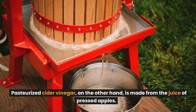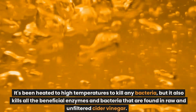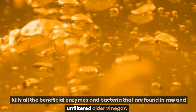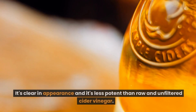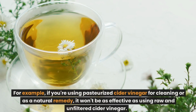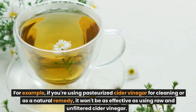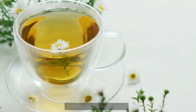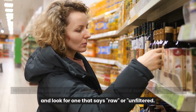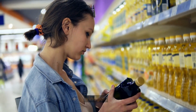Pasteurized cider vinegar, on the other hand, is made from the juice of pressed apples. It's been heated to high temperatures to kill any bacteria, but it also kills all the beneficial enzymes and bacteria that are found in raw and unfiltered cider vinegar. It's clear in appearance and it's less potent than raw and unfiltered cider vinegar. For example, if you're using pasteurized cider vinegar for cleaning or as a natural remedy, it won't be as effective as using raw and unfiltered cider vinegar. When you're looking to buy cider vinegar, make sure to read the label and look for one that says raw or unfiltered. This will ensure that you're getting the most beneficial type of cider vinegar.